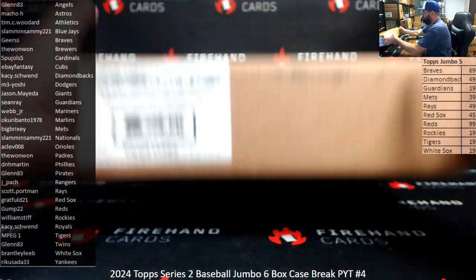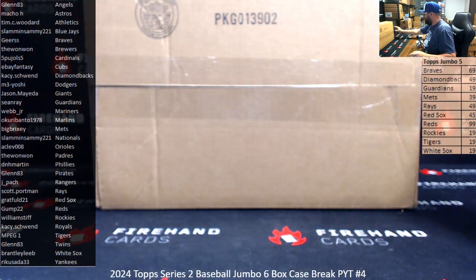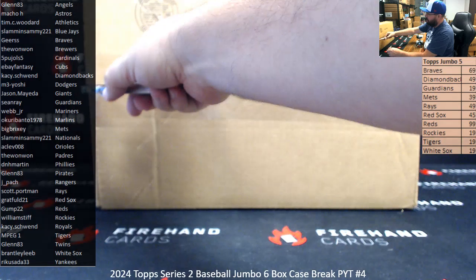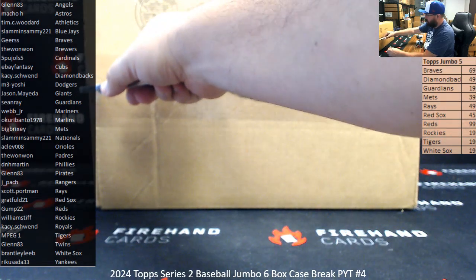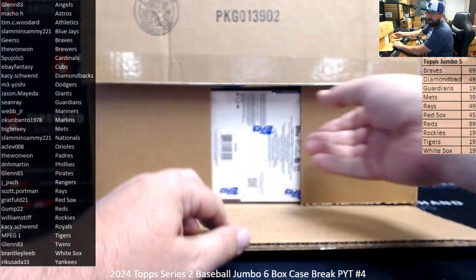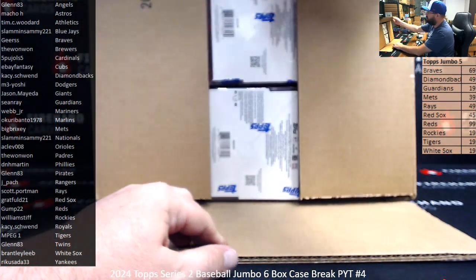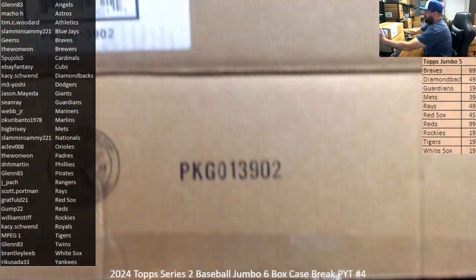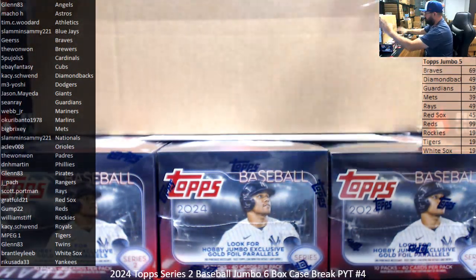All right, see what this one's got. Very happy to say it only took me 6 cases to find a Goldback photo variation in Jumbo. Oh, by the way, guys, if we get to the point where we fill out Topps Jumbo PYT5, and you still have a hankering for some more Topps, I can run a hobby case for you as a random team. But I'll wait till that Jumbo case sells out first before I consider which way to go with that.